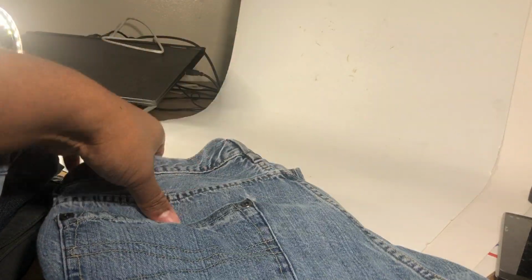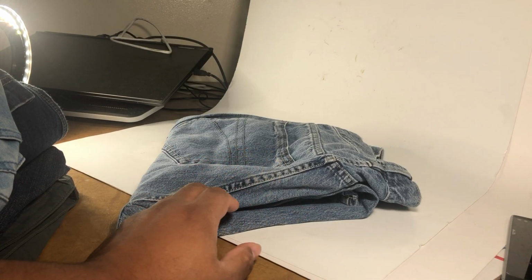Sean Johns. I actually sold some Sean Johns probably like 2 days ago. Yeah, these are just your Sean Johns. This is good condition. Nothing too fancy.